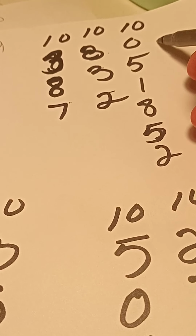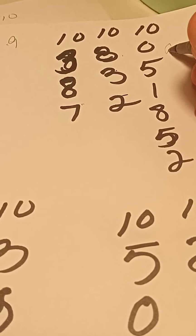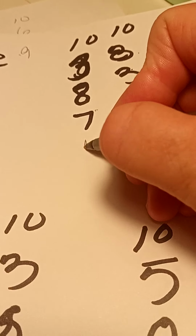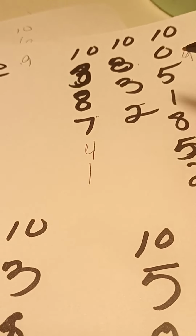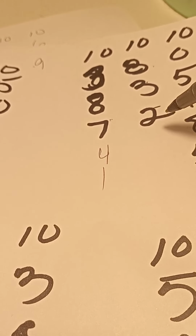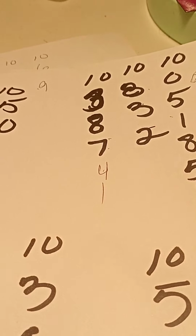If I had put a 9 right here, you'd use that as a 4. Oh, shoot. Yeah, you could use that as a 4. Or you could have went ahead and put your numbers right there. 5, 7, 4, 7.